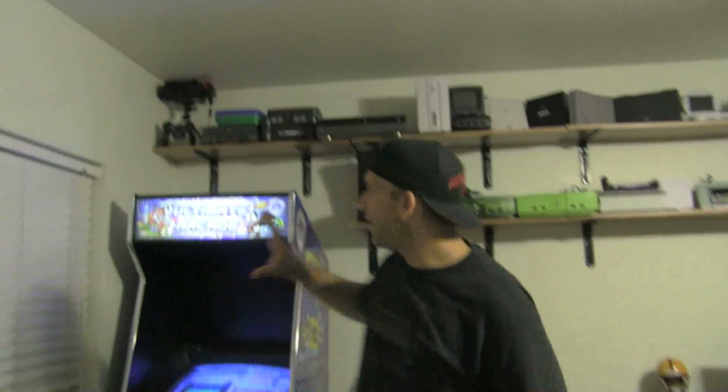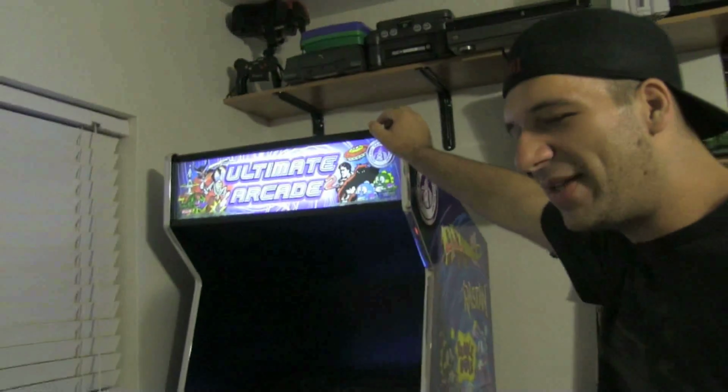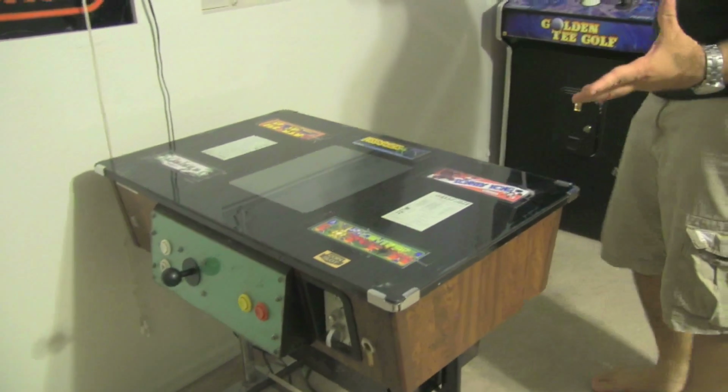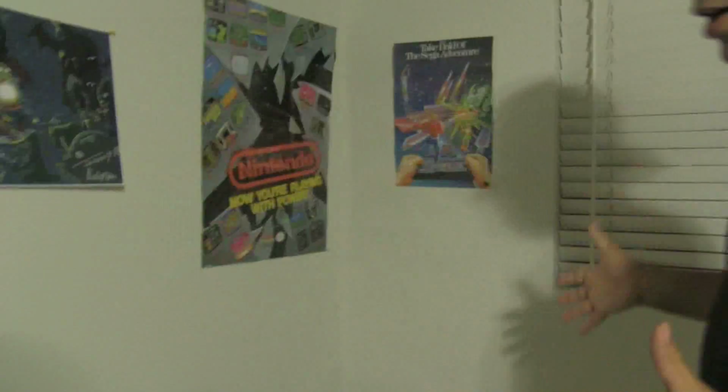Okay, so we're going to start over here, top left corner. This is my Ultimate Arcade 2. We've got 100 games in one. This is also a Cocktail Arcade. I have about 39 games in one, like Classic Pac-Man, Donkey Kong. I have 3 more arcades that eventually I plan on putting over here. At least 2. Donkey Kong 1 is one, Star Wars Arcade is another.